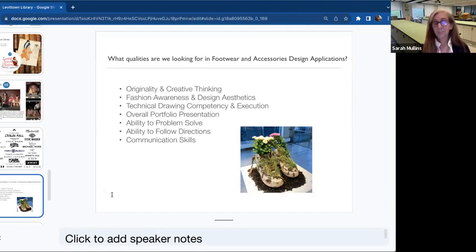The others are problem solving and following directions. Following directions is one of the things in the portfolio requirements: reading those and understanding them. Problem solving is a little bit different. Sometimes students show some of their work that wasn't successful, and you could say why, if you wanted to, or what you learned from it.